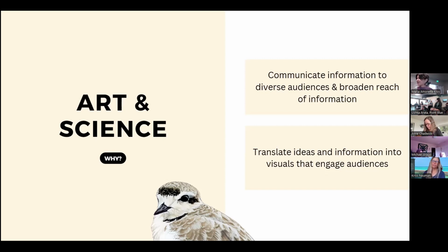And then it also broadens the reach of who can access this information. I think a lot of people learn in different ways. And I like that for visual learners or experiential learners, through field sketching or coloring and labeling, it's a way that we can get more people involved in learning these things.